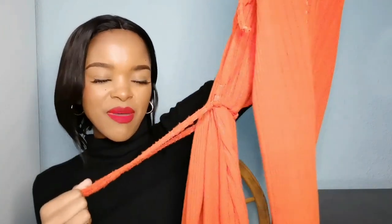This is actually my favorite part about this dress. You don't have to go and have it tailored to fit your waist, because it already has a band, so there's no need for that. So for me, guys, this dress is a winner. It's a winner.